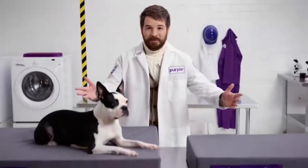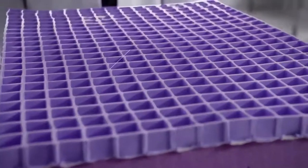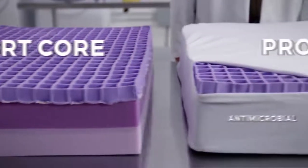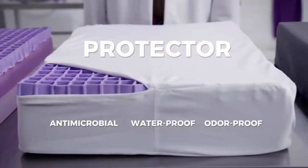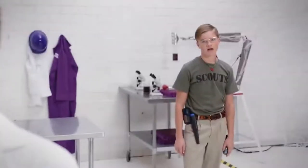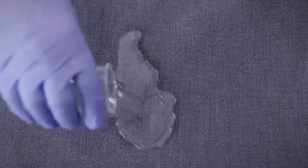When we developed the Purple pet bed, we addressed all these issues starting from the inside out. The core of our bed is made of our ultra-comfy, hyper-elastic polymer. The comfort core is then wrapped in an antimicrobial, waterproof, odor-proof protector. That means no bacteria, no smell. Better than my human son. And our easy-to-remove, ultra-durable cover is also antimicrobial, as well as stain and moisture-resistant. Not to mention a beautiful statement piece for any living room, bedroom, or pet room. You know, if you're one of those people.